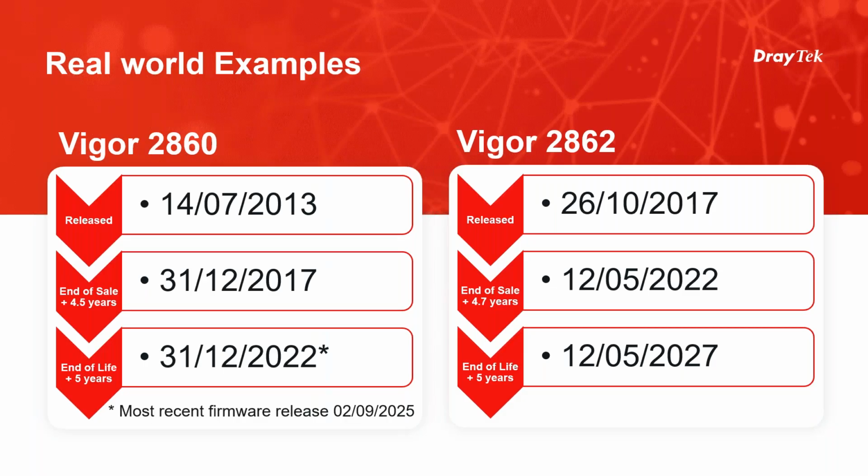A small note on the 2860. Although it did go end of life 2022, the most recent security release we did for it was actually last month. So it is something where we have and frequently do release firmware updates, but there isn't a guarantee that we can do that. But where appropriate, we always try to support the products for as long as we can.